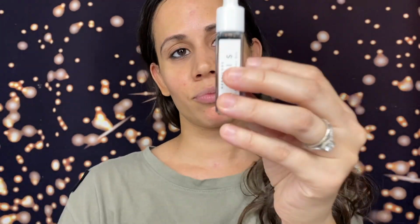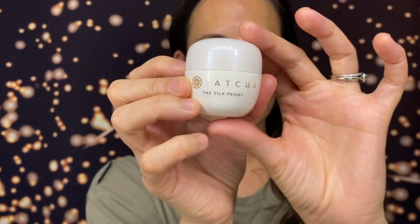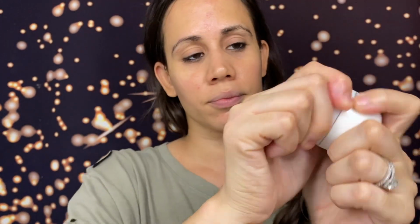So the last item that I'm gonna add to my face is a balancing facial oil. I'm gonna be using the Lapis one. The other one, the Biossance, ran out, so I'm using this one, and this is just gonna provide an extra little touch of gleaming hydration. You don't have to do this. I don't even know why I do this. I just like the feeling of a facial oil setting everything.